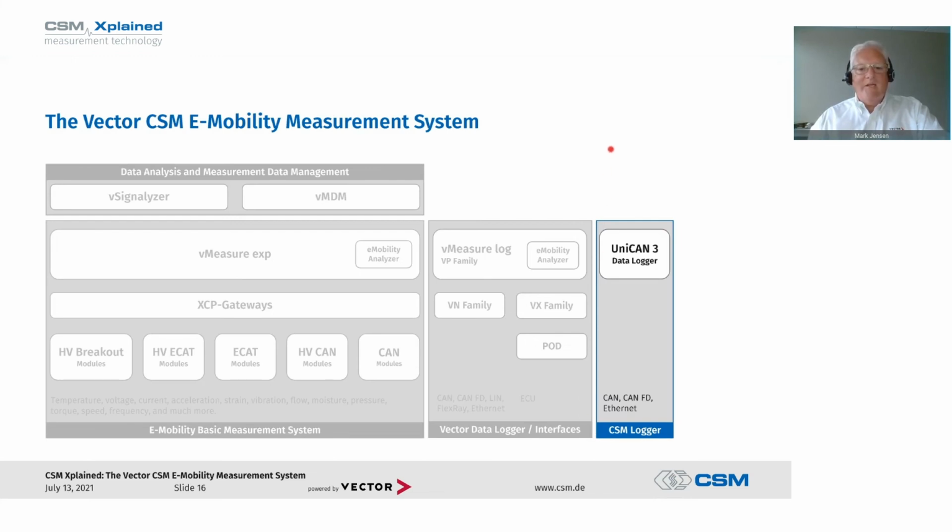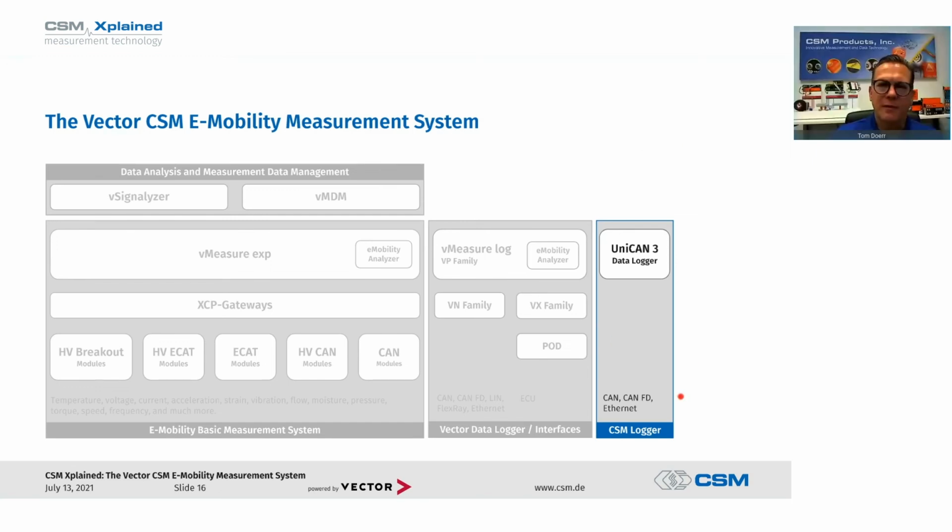And what we have not touched on is the CSM companion to the vector data logger concept, and that's the Unican data loggers from CSM. And I'll turn it back over to Tom, and he can walk us through those products. Thanks, Mark. Again, really appreciate your contribution to this.